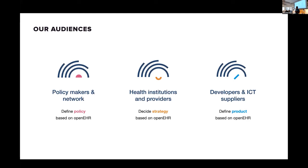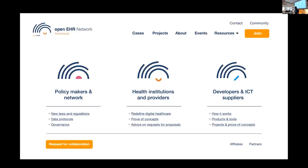I had a few weeks ago a call with the Ministry of Healthcare and asked them to endorse our initiative and to endorse prototyping. And they said, we're not going to do anything like that. It has to be the market deciding what happens. We all know this is a problem in the Netherlands, but we need to influence policymakers. So imagine this is a platform, a website, a community, and we can help policymakers to define their strategy and policy. So 3 different audiences, and imagine this is a website where we have a main call to action, and that is request, like you said, for collaboration. What can we do together?